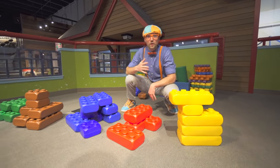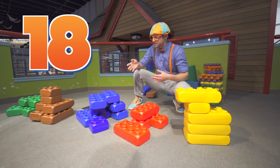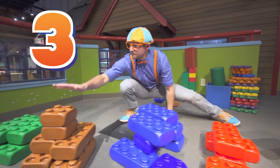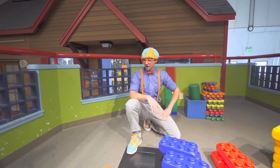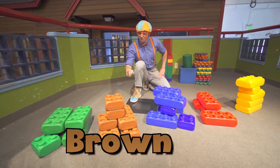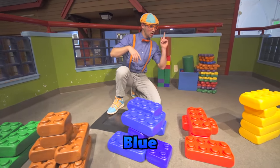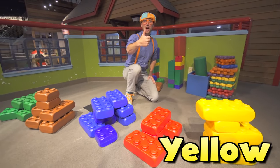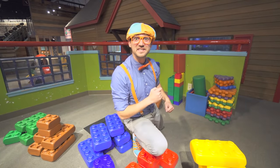Okay, so when those 18 bricks fell down, they were comprised of these 1, 2, 3, 4, 5 colors. And those colors are green, brown, blue, red, and yellow. Good job. Let's see what other fun things they have at the Pacific Science Center. Let's go.